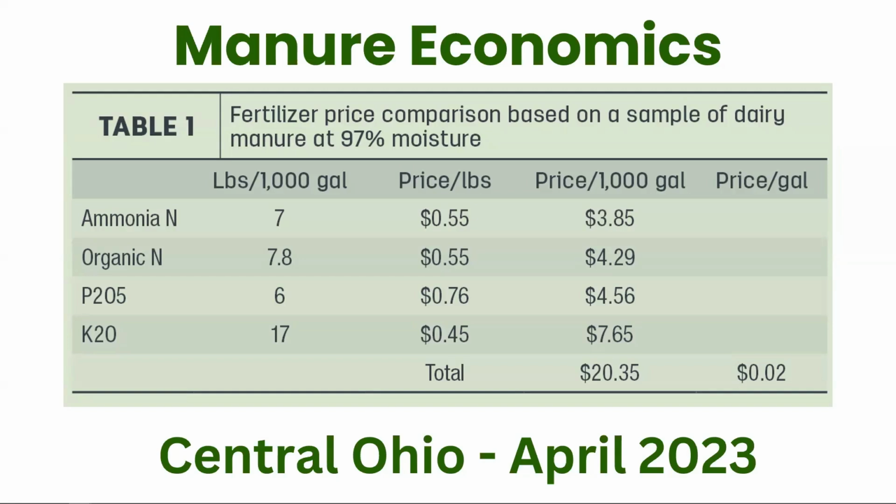And usually that's when you can see the light bulb go off and be like, maybe this is something I need to put in my program. And I mean, look at the National Corn Growers Yield Contest. Over 50% of those winners are using some type of organic in their program. So just the basic minimal facts right there, manure is some really good stuff.